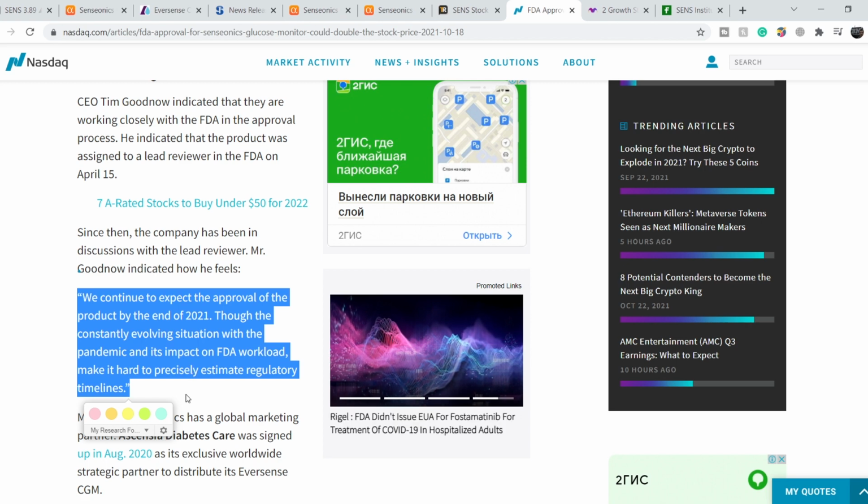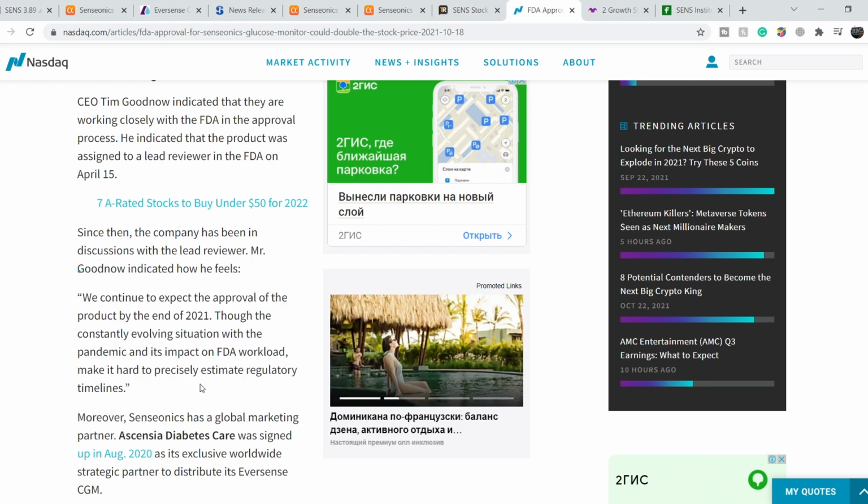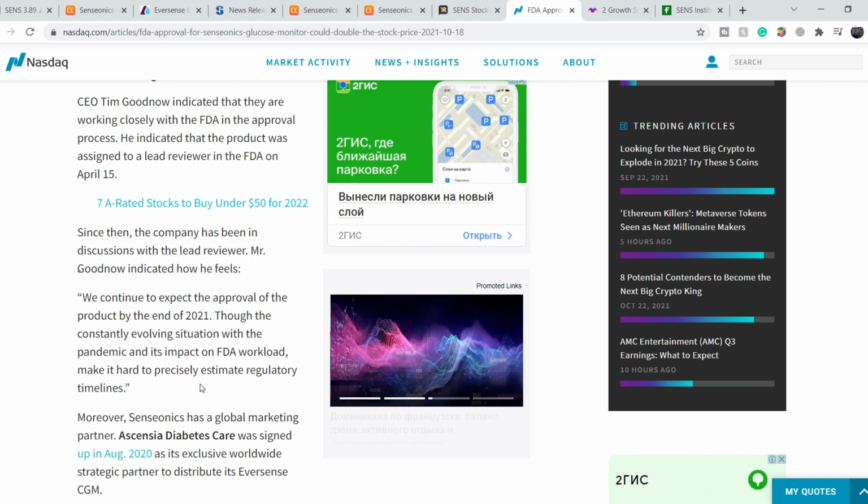Though the constantly evolving situation with the pandemic and its impact on FDA workload make it hard to precisely estimate regulatory timelines. For now, we have the information that by the end of 2021, this means in a matter of 1 month, basically, we should see this FDA approval, and this will be a very good catalyst for the company.